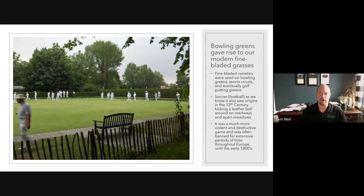Soccer, as we know it, also saw its origins during the 12th century. It basically involved kicking a leather ball around on roadways and open meadows. It was much more violent and destructive than it is today. And it was often banned for extensive periods of time throughout Europe, up through the early 1800s because of this.